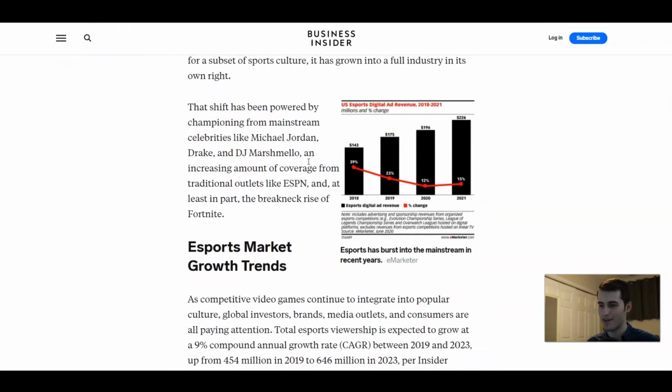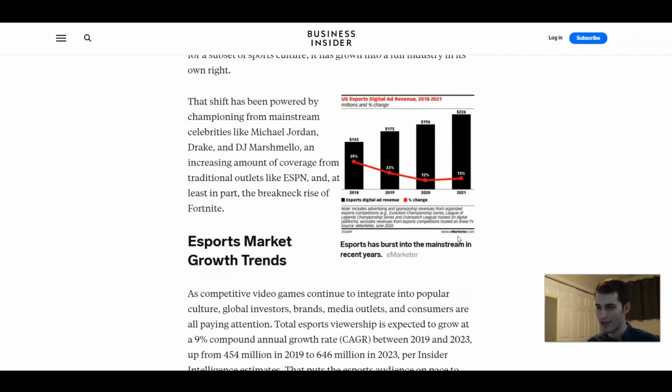And Business Insider has it projected, or I should say eMarketer, as put on this Business Insider article, projects that the esports digital ad revenue will rise to about $250 million. That's a lot of ad revenue, and that's not even including all the tournaments and things, all the people involved with it who buy these sorts of accessories, fans of particular teams, the teams themselves. This is a very, very large industry that's probably only going to keep getting bigger in the near future. And Turtle Beach should really benefit from this.